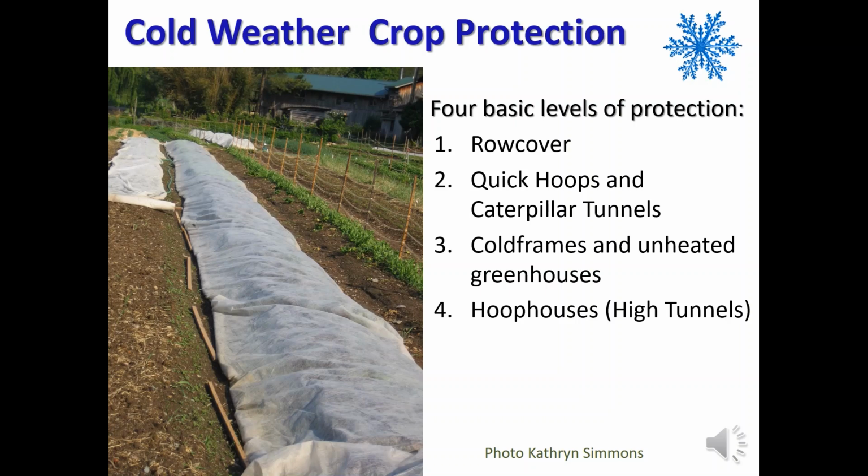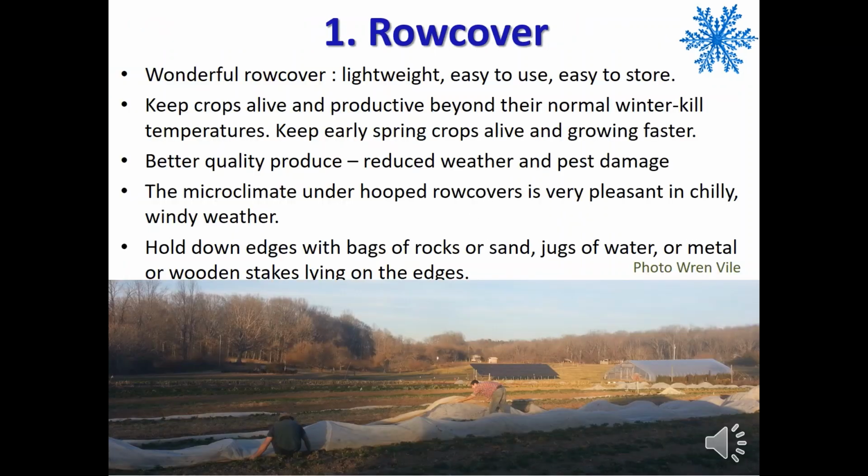Row cover is the first basic kind of crop protection. Quick hoops and caterpillar tunnels come next. Cold frames and unheated greenhouses and hoop houses. So you might be familiar with row cover. It's lightweight and easy to use and easy to store and tends to blow away if you're unlucky. It does work to keep your crops alive and productive beyond their normal winter kill temperatures, and it's also useful in the spring to keep early crops alive.